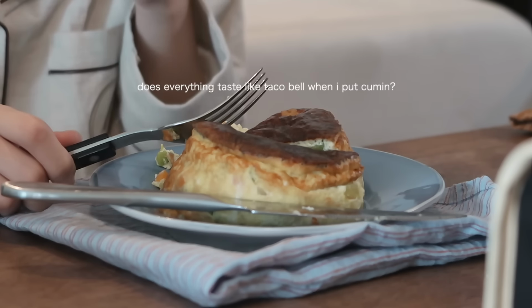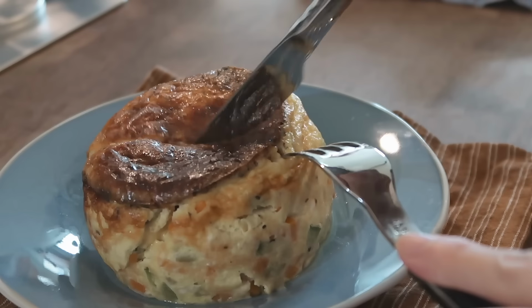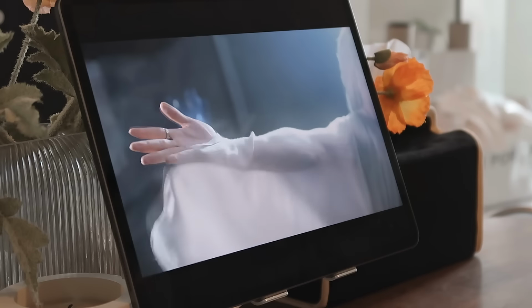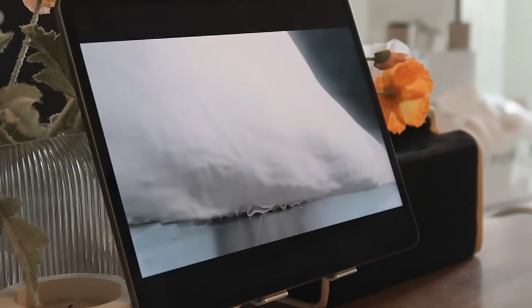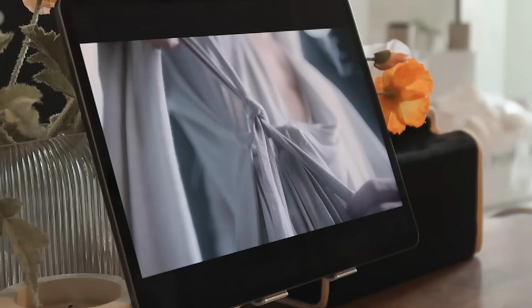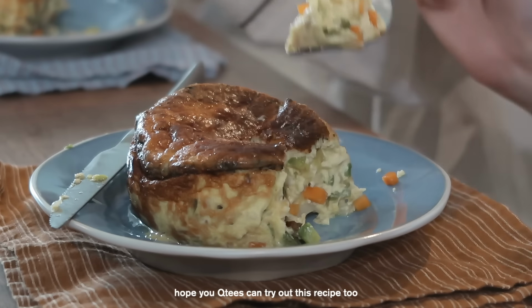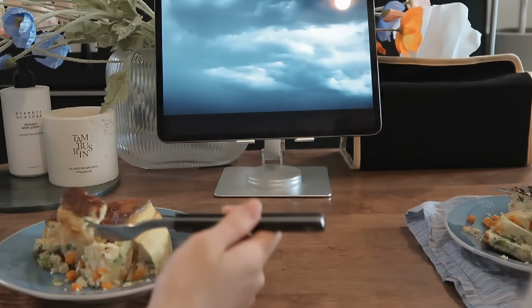Itadakimasu. Tastes like Taco Bell. Doesn't it? Everything tastes like Taco Bell if I put cumin. Yeah. Oh, that's how you get dressed. Can I get dressed like that every morning? Ooh, look at that. Hey, you want some of my omelet? Dragon fall in love with princess, probably. Delicious.